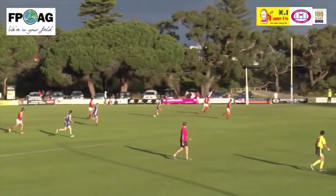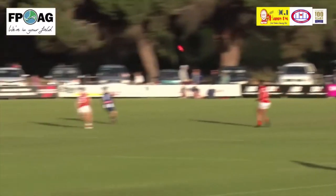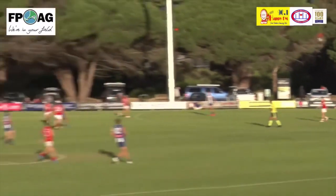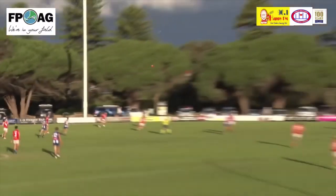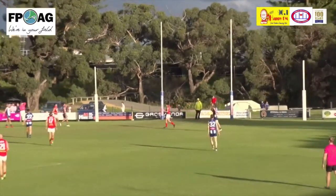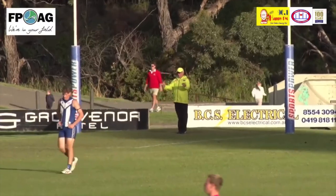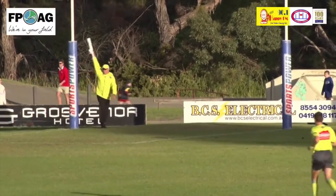What are they trying to do? They're trying to kick a couple of goals for Victor as well. Anyway, Victor player there has marked it in the goal square, kicked it down. Barillo's taking the mark about centre half forward, and down it goes, and Strathalbyn now can come back, put the ball right back into that forward line again. And that was Clamp. I reckon they kicked the ball off the ground. It's gone off the ground, and that is another one there for Clamp, and that's his fourth goal.